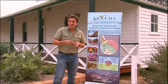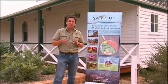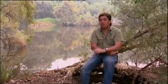So, what is the right garden fertiliser? Well, that is a good question, and it was a question that was considered by an organisation called Circle. Now, it's the South East Regional Centre for Urban Land Care. Now, the results of the extensive research program found that there was only one organisation producing fertilisers that currently meet this very strict environmental condition.